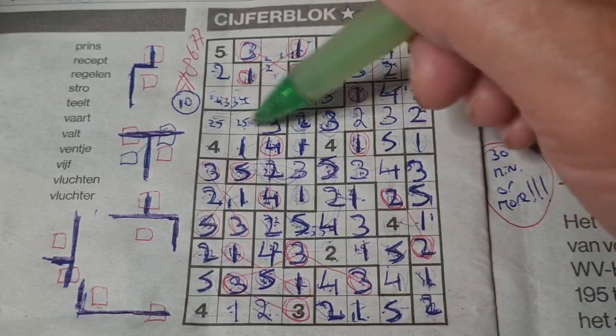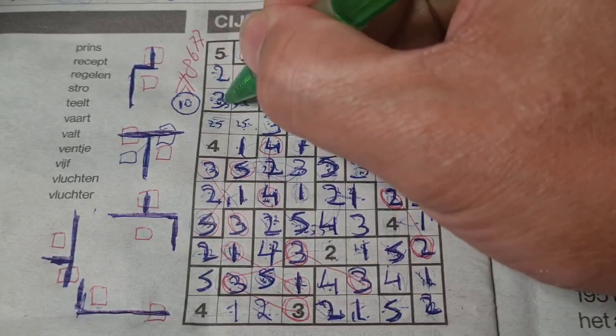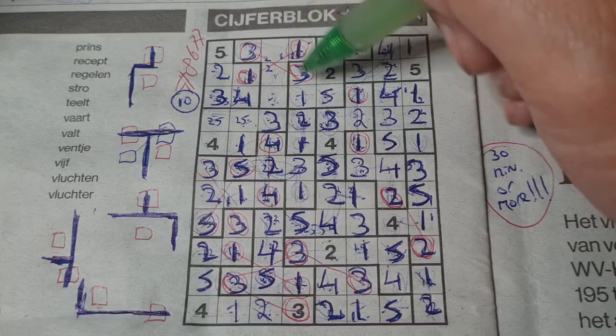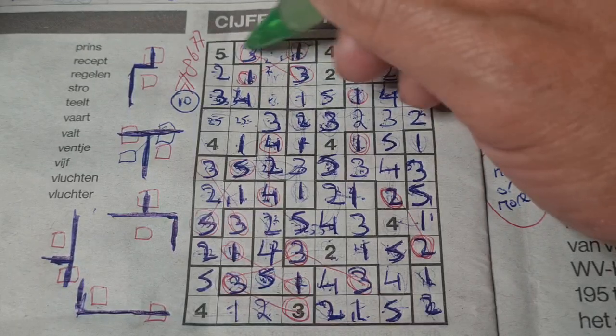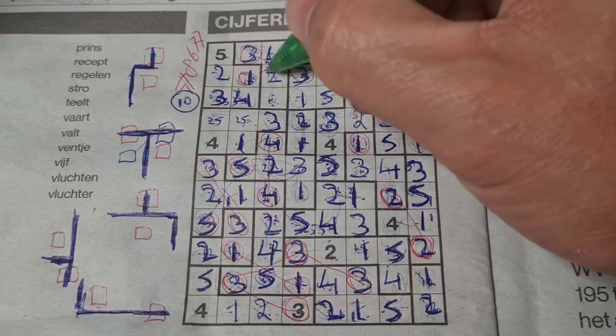Okay, alright. 2 and 5. 3 and 4. We have a 3 now. No 3 there. 3 should be here and a 4 goes there. These two boxes can be 4, so 1 box left for the 4 in this T-shaped area. Supposed to be here. Eliminated the 2, so the 2 goes there.